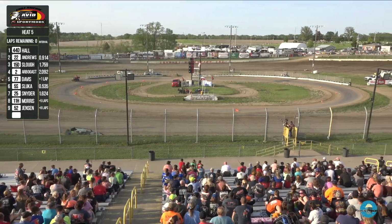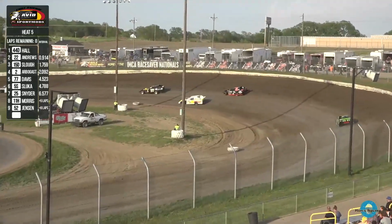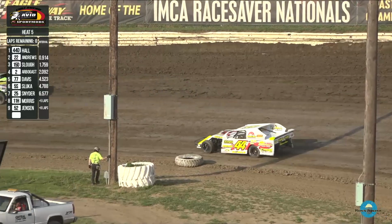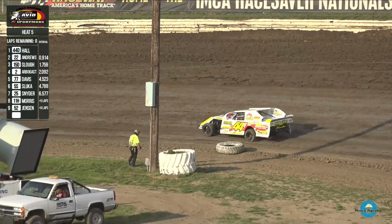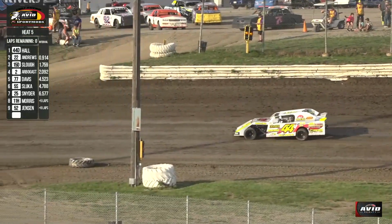Oh! Derek Hall hitting the spin cycle over there in 1 and 2. That's a tough way to end your heat race. Derek Hall picking up the heat race win, maybe getting a little excited on the binders through 1 and 2.